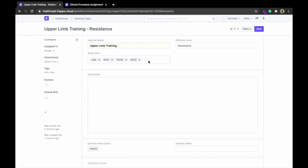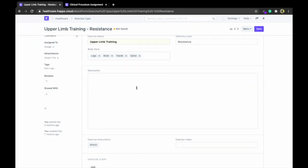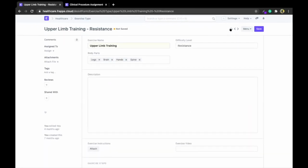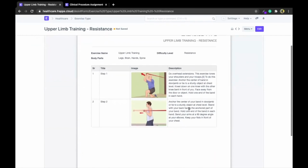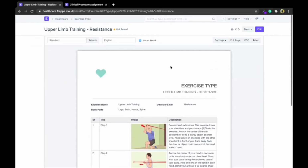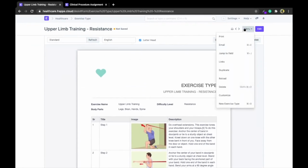Another important feature is linking those exercises to particular body parts so that whenever you are prescribing therapies to your patients, you can simply select the body parts and all the related exercises will be pulled in. If you want to send the description of the exercises to your patients, you can simply switch to the print view and compose an email from here itself.